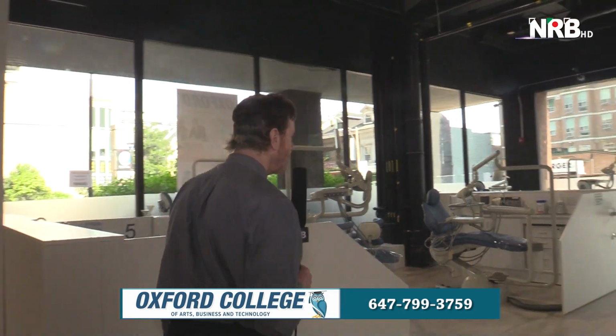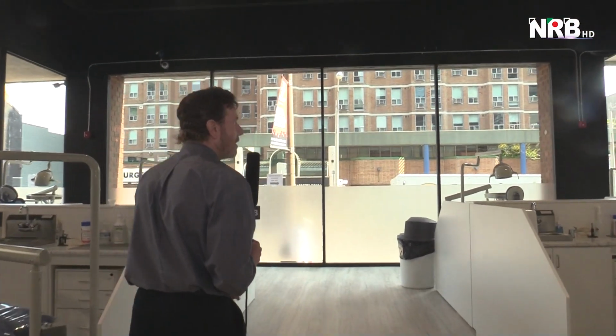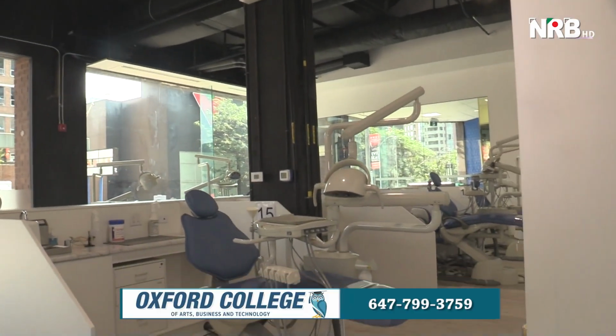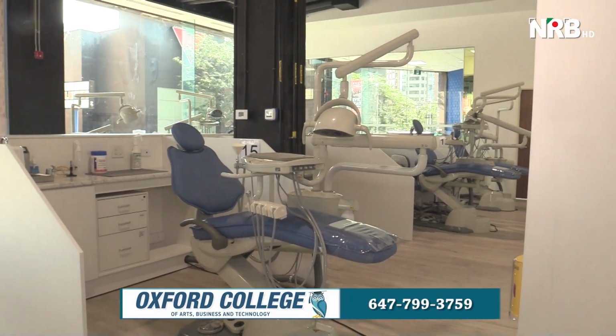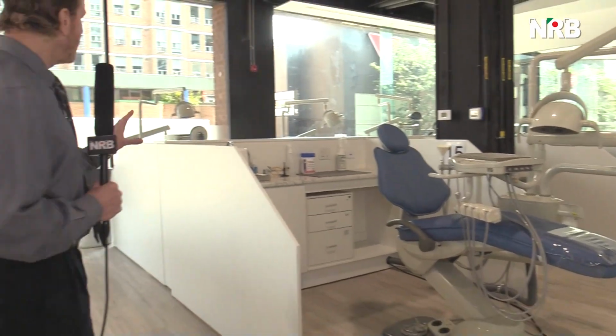Then over here, this is where we see real patients. So this is the dental clinic. Over here, our patient chairs. Now, because we're front facing onto Yonge Street, and we are seeing real patients, we had to frost the bottom of the windows for privacy reasons, okay? But this is a very large space.